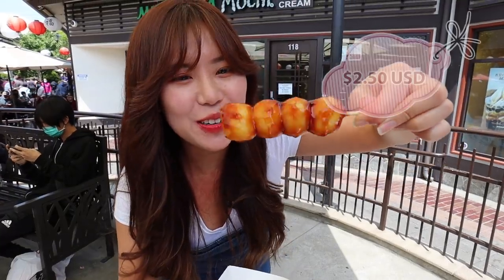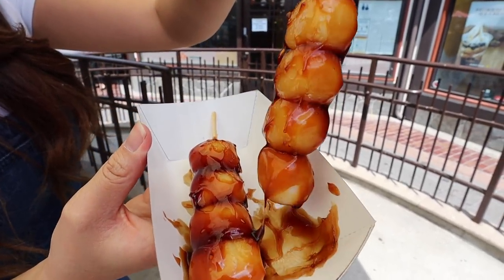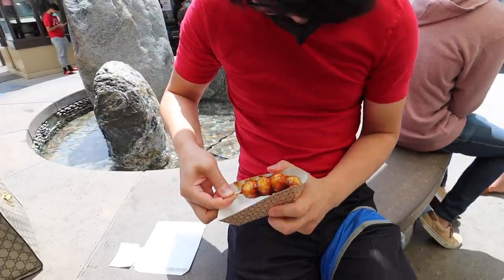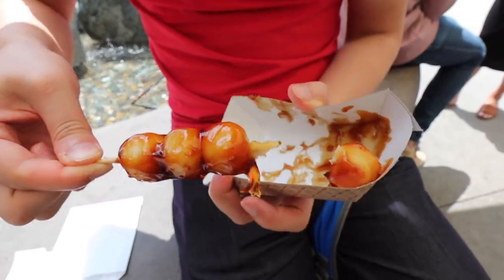Okay, let's try the dango now. It's very chewy and soft, and there's like a sweet glaze around it. It's Yui's turn to try the dango. Oh no! Oh! Oishi?